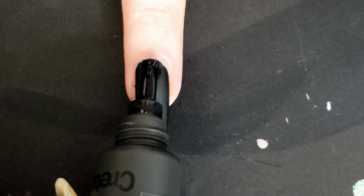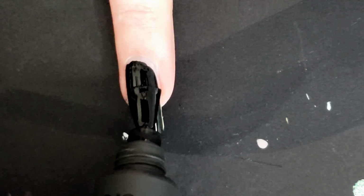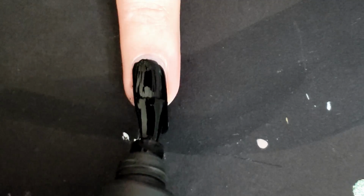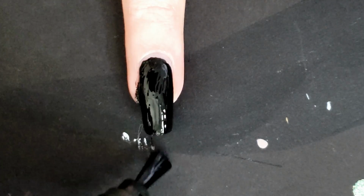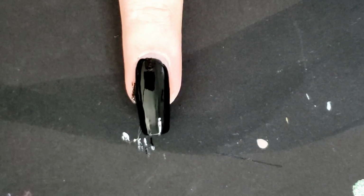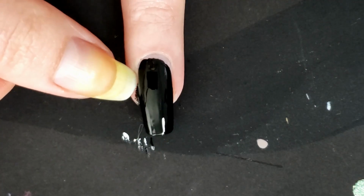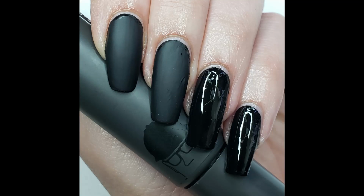It's kind of crazy. And this one I tried to be super careful with because I just don't want to get black nail polish on my skin because it stains really bad, and I got it all over my hands anyways, so oh well. But this one, it's super glossy, dries down matte, but when you use the glossy top coat that they have, look at how shiny that is. It's crazy how glossy these polishes are.